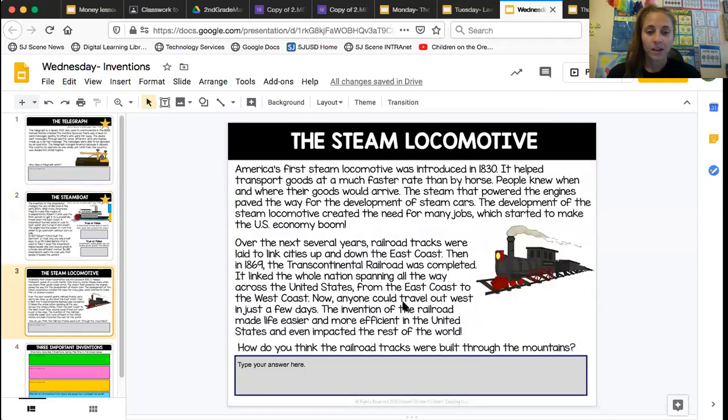Last one here. The steam locomotive. America's first steam locomotive was introduced in 1830. It helped transport goods at a much faster rate than by horse. So this is a train, you guys. People knew when and where their goods would arrive. The steam that powered the engines paved the way for development of steam cars. The development of the steam locomotive created the need for many jobs, which started to make the US economy boom. The economy is when people are working, you guys. Like right now, a lot of the economy isn't working because so many businesses are closed.